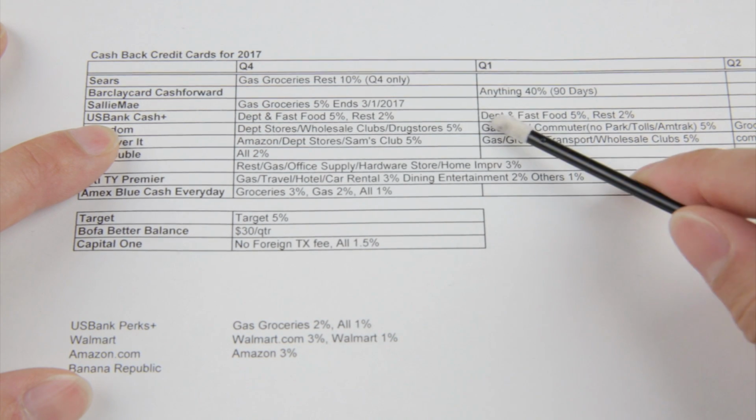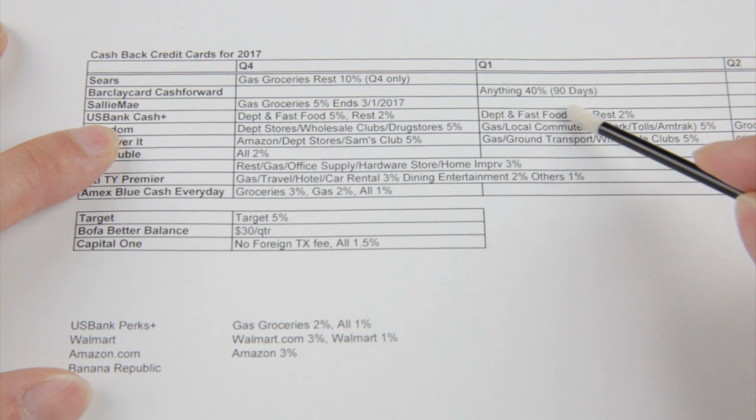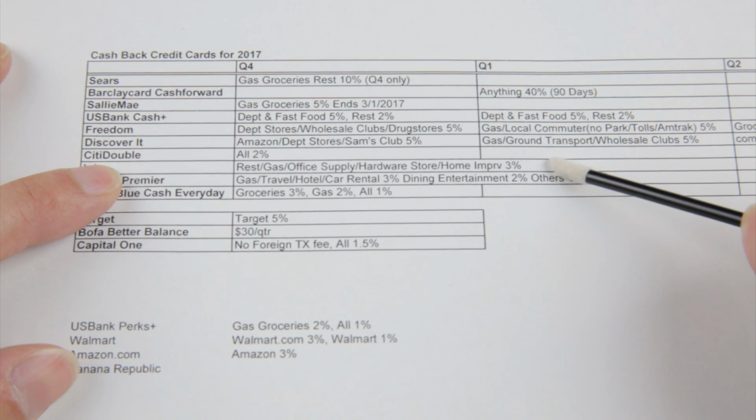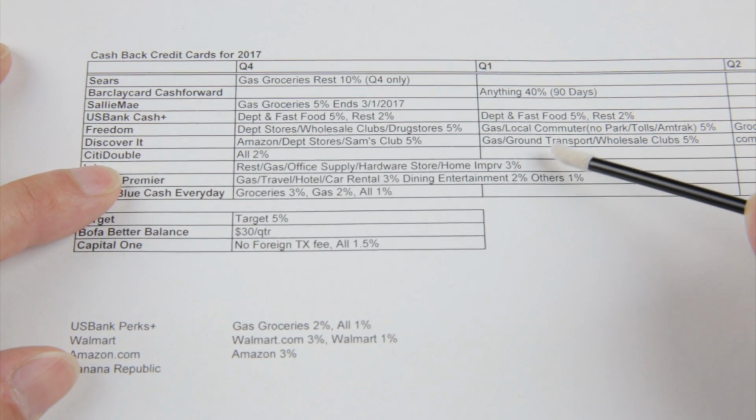So if I go to department store or fast food, I would pull out the USBank Cash card. This is just any categories that's not overlapping with the other ones I have. Anything that falls off these categories would go into 2%, maybe like go-karting or like trash bill, things like that.